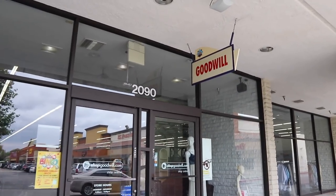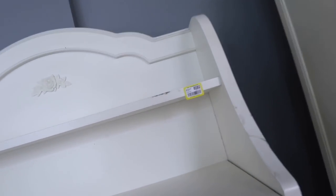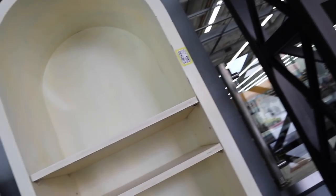But without further ado, let's head into the store and see what we can find. Here we are, guys. Let's go inside. Ooh, girl, look at this. This is 30, 25. This bookcase is 50. This one's new from Target.